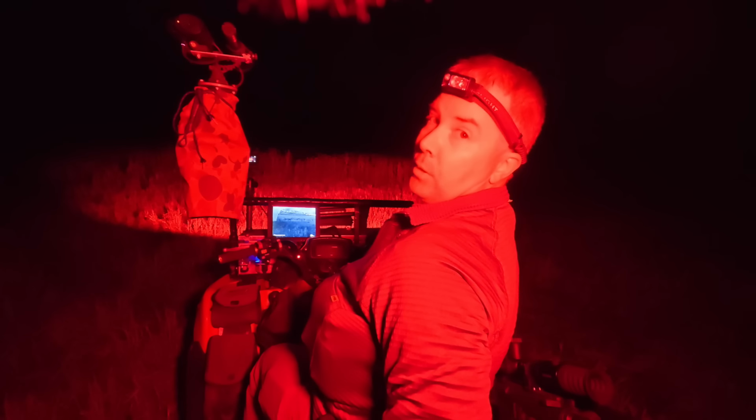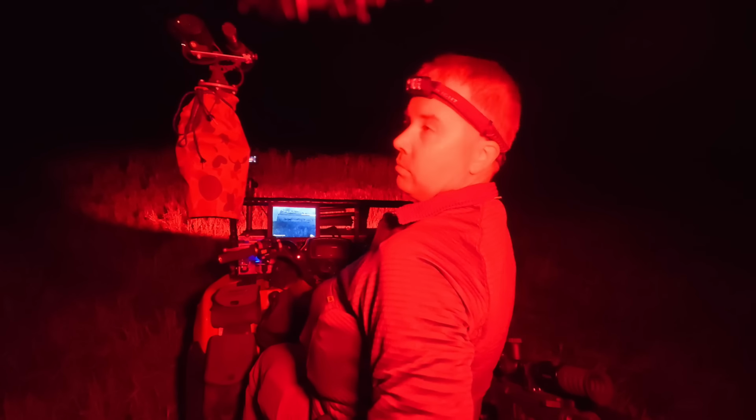Little bit of a hot lap on this one. I didn't feel like walking down. Never discount a red torch. I picked up eye shine off this fox as I was cruising down the track. Wouldn't have even seen it with the thermal in the grass. Didn't want to hang around though. Managed to rip one into it just as it turned. Very fortunate timing. I'll take that.